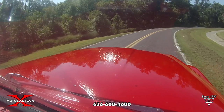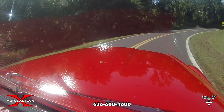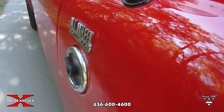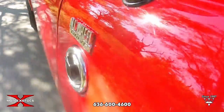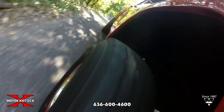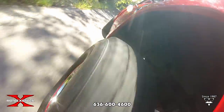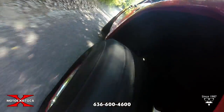As we step back, we'll look at some other things on this truck that make it really cool. This truck did leave the factory as a two-wheel drive truck. Today it is a four-wheel drive truck, and it was converted to four-wheel drive using all International four-wheel drive components, everything. So it's just as good as a real factory International 4x4 system.